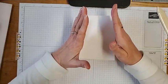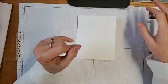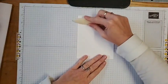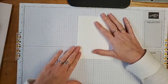So they didn't have a lot of notice when the paper mill went out. So they found a new replacement. It's in the works, but they're not up and running yet. So I don't have any details about when it will be available, but just know that I'm using from my stash. So if you're looking to buy Whisper White cardstock, you're going to have to wait just a little bit longer, and I'll keep you updated on that as soon as I can.